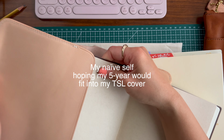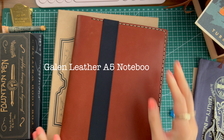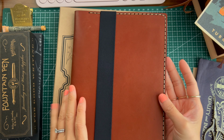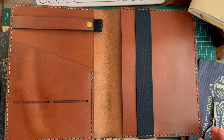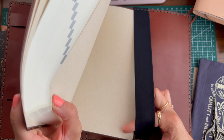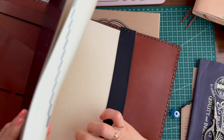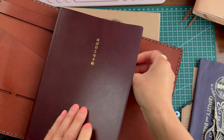A few videos ago, I had posted an unboxing of Galen leather notebook covers, and while one of the covers that I had picked up in the second sale did technically fit, I could only fit the back cover into the Galen leather notebook cover, and when I stood the book vertically on my bookshelf, I did notice that it was starting to ruin the cover as well.